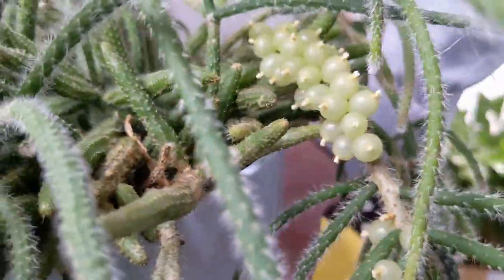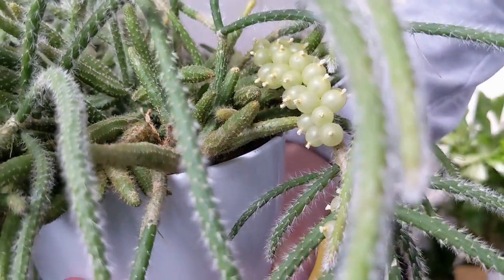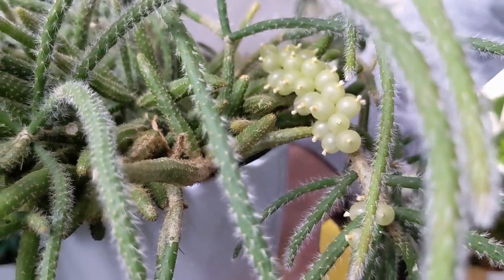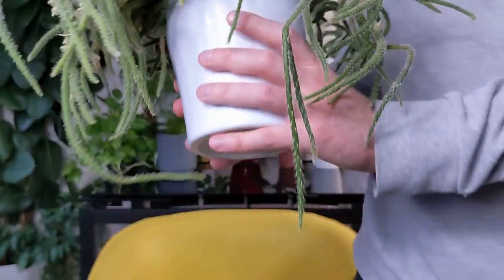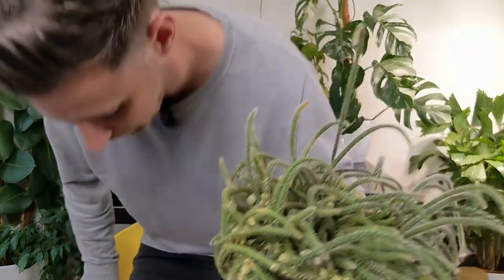How weird. Don't eat them. They're not poisonous, but don't eat them. It's not going to be good for you. They look a little bit like gooseberries, don't they? A bit weird. Don't eat them. Don't let your pets eat them. Like I said, they're not poisonous, but you don't want this plant to be munched on. Okay, I'm going to put it down because it's getting too heavy.